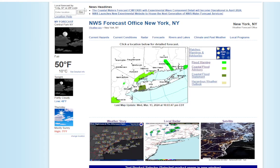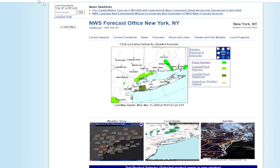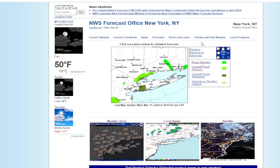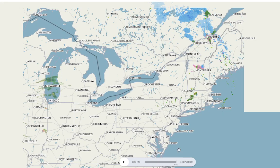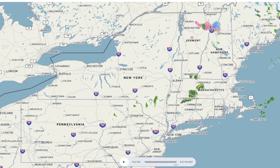let's look at the radar because there actually are a couple of showers upstate. You'll see here a couple of showers. We won't see any shower activity here, but there are a couple upstate in Connecticut with this little trough moving through, or whatever you want to call it. Looking at the radar, you'll see again these little showers here, but we won't see any rain here.